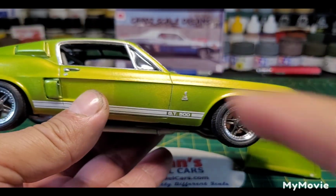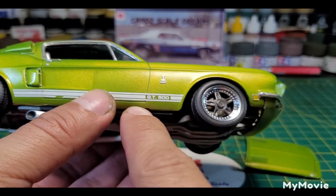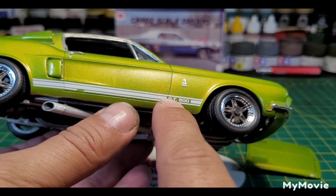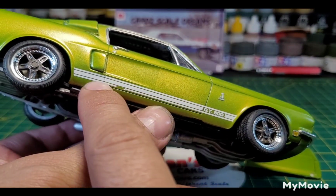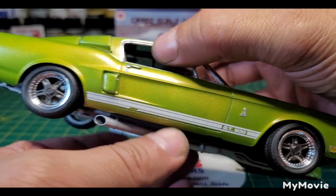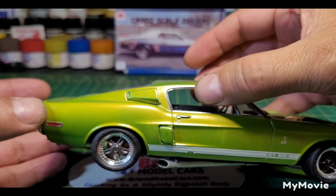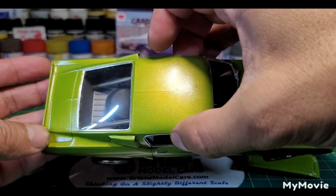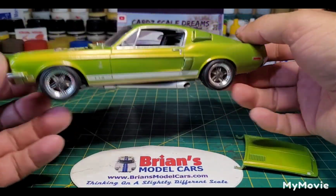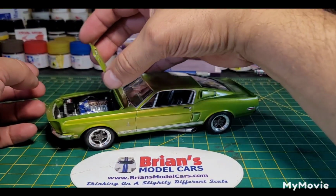So you can see, obviously I didn't black wash or do the panel lines. The decal goes right over top of the door jambs. Obviously I didn't use any Microsol or decal set. So yeah, I think that'll be fun, rebuilding this, or sorry, not rebuilding, but kind of a take two on this kit.